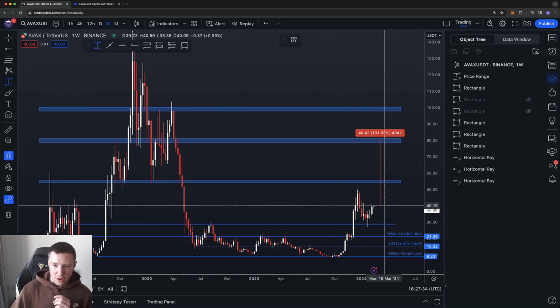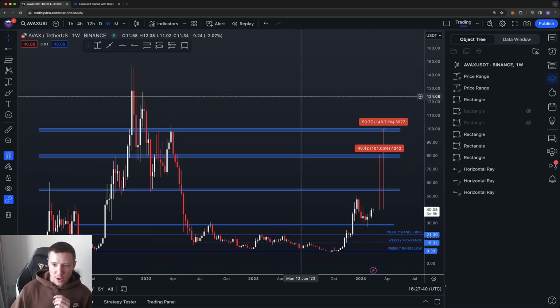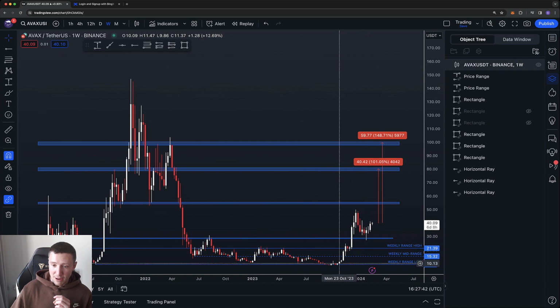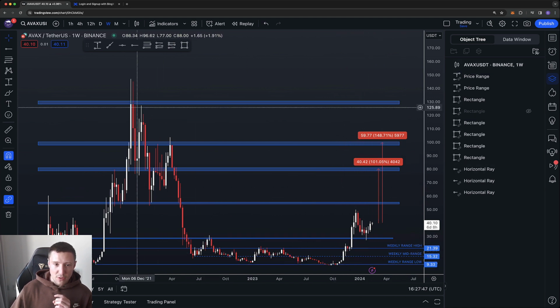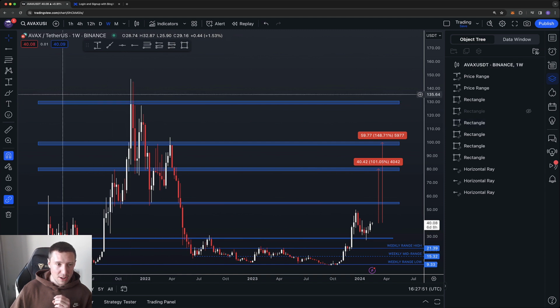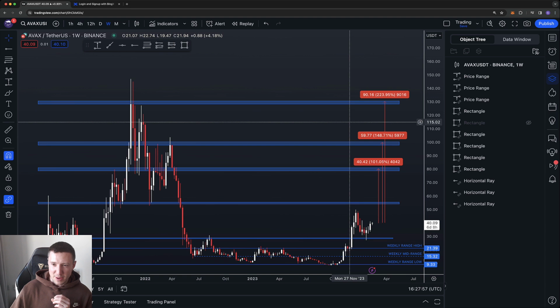I think let's take a look at what a return to those prices would be. You're looking at about just shy of 150%. Not too bad at all. As I say, and that's buying in now, let alone if you bought down here in this weekly range. Final two TPs, so you've got the highest weekly candle close from the last cycle, which was about $130. Let's take a look at what a return to those prices would be. You're looking at 225% just about.